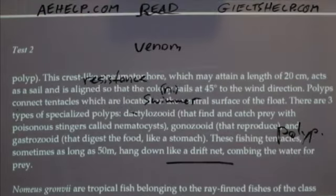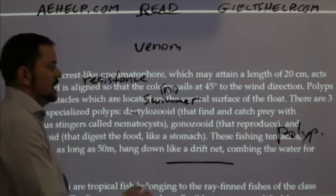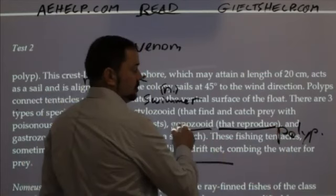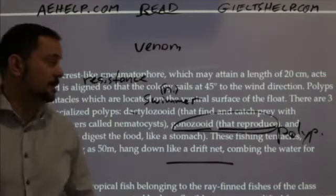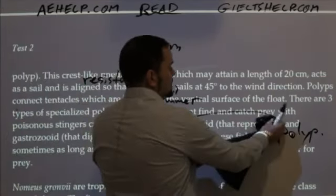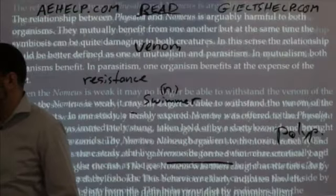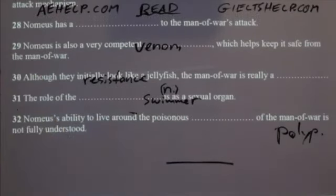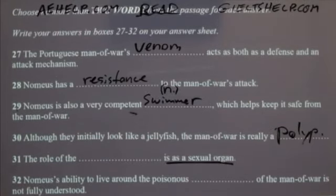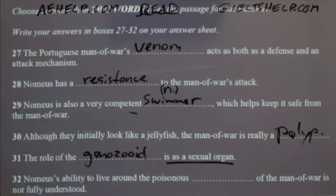Let me bring it down a bit. With poisonous stingers called nematocysts. Gonozoids that reproduce. Aha! So there it is. Notice how it doesn't say sexual organ anywhere. You have to find the paraphrase. So it's paraphrasing. It's gonozoids, right? And this is a good example of where skimming and scanning doesn't work. You have to have an idea of the passage to answer it. All right. So, gonozoid. Okay, careful with the spelling. Once you find it, don't make a mistake with the spelling. All right, get it right.